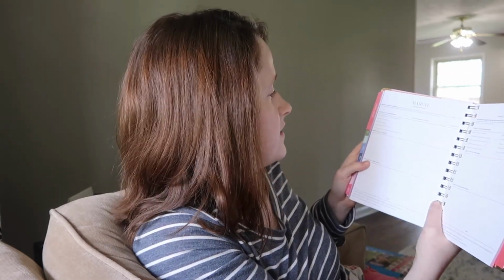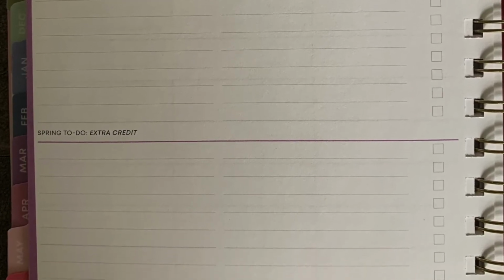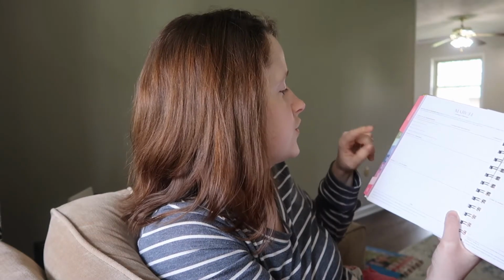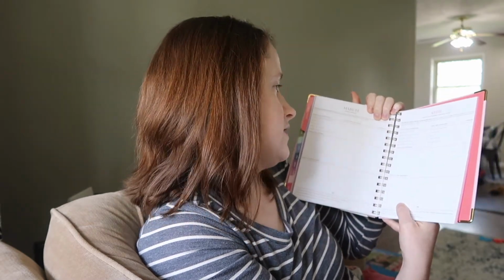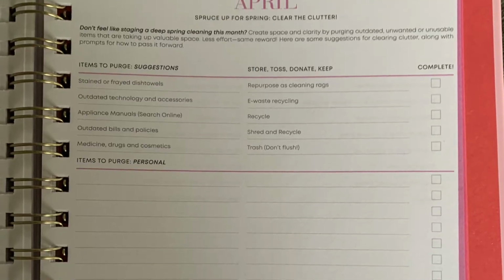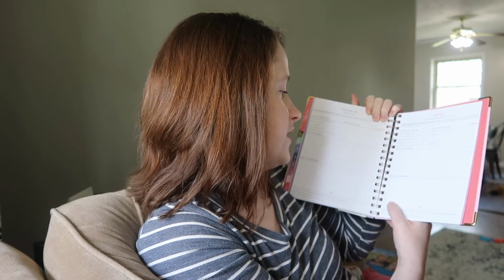March has a spring to-do list, so like check your smoke detectors, replace water filters. You can have a personal one to do and an extra credit one. April is spruce up for spring, so like clear the clutter, items to purge, and it has a list for you to complete, and then it has room for you to write your own things.